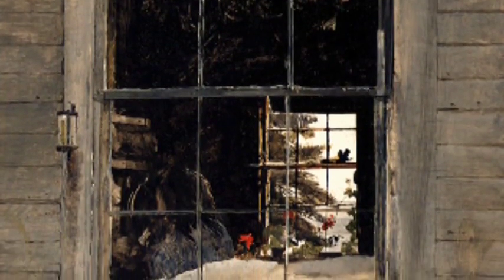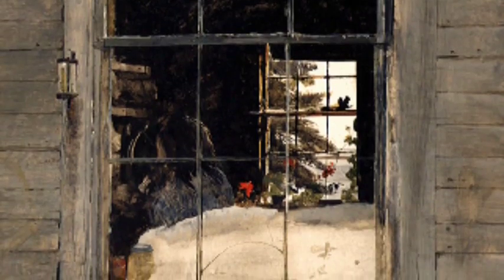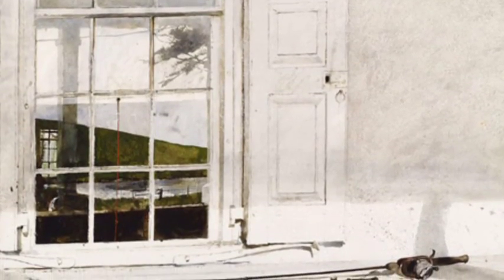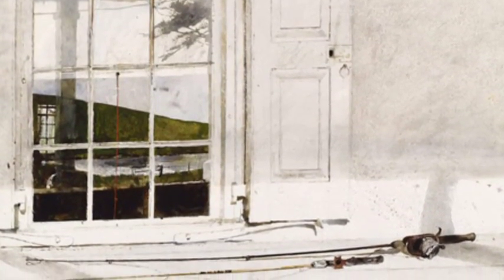Windows, reflections, light, and shadows are motifs in the paintings you will see in Looking Out, Looking In. Wyeth also revisited places and people as subjects in his paintings over his long career. Some of these people and places will be featured in what you see today.